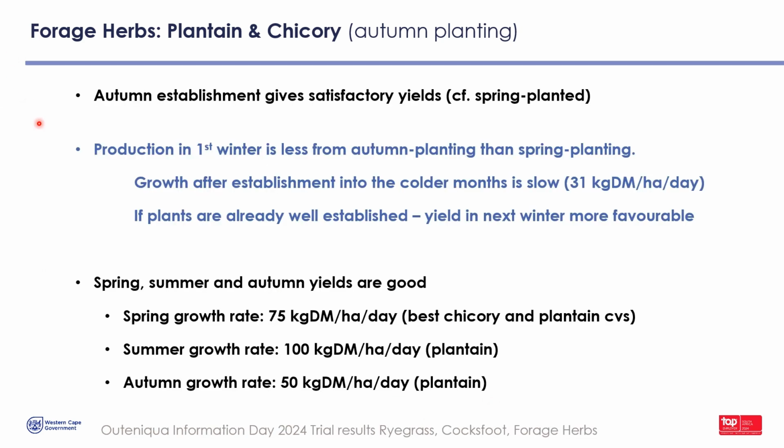In summary, for the plantain and the chicory, an autumn establishment gives a satisfactory yield compared to a spring planted establishment. The previous evaluation trials were all spring planted, as opposed to this one, which was autumn planted. So autumn planting is a possibility.